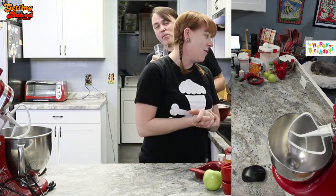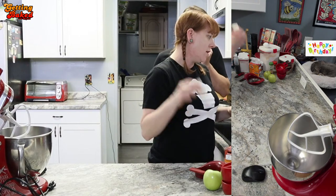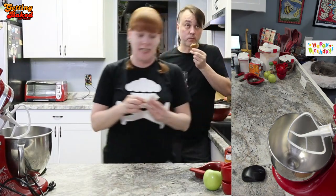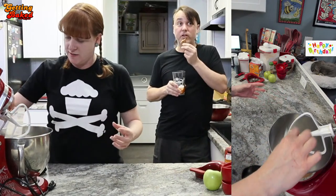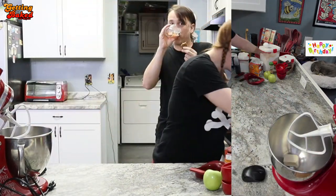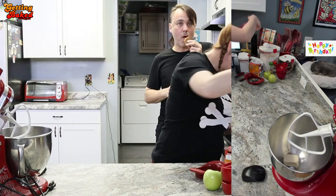So for the cake, we're going to cream together 4 tablespoons, half a stick of butter, with half a cup of sugar until it is light and fluffy. So I try so hard to guess these. Yeah, you do. With, what was it? Half a cup of sugar.